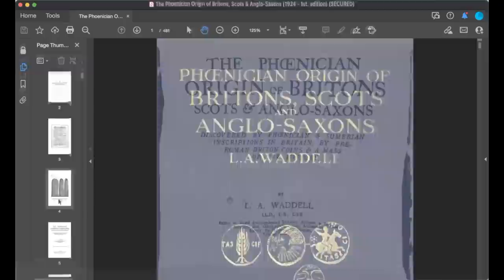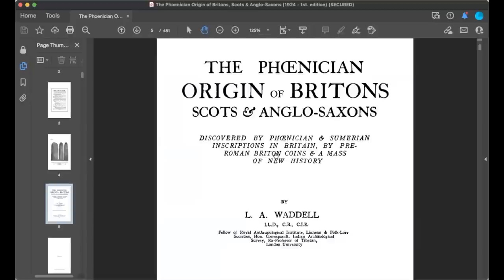So again, this is the Phoenician Origin of Britons, Scots, and Anglo-Saxons, discovered by Phoenician and Sumerian inscriptions in Britain, by pre-Roman British coins and a mass of new history. Again, Sumerian. Shinar, remember, where was Shinar? Europe, British Isles. Chaldea being Ireland, the capital city Ur. You see what they're finding here? This is by L.A. Waddell, a fellow of the Royal Anthropological Institute, Linnean and Folklore Societies, honorary correspondent of the Indian Archaeological Survey, ex-professor of Tibetan, and London University.